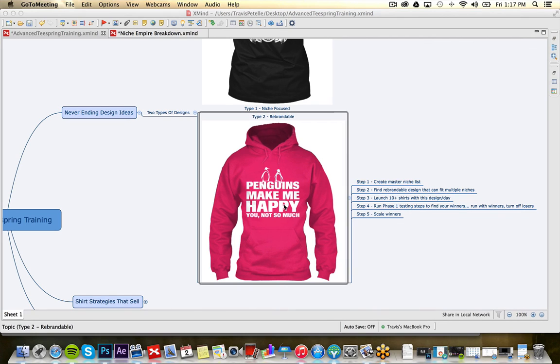So this is why you always want to be on the search for new designs, especially these rebrandables, because there's an unlimited amount of these phrase quotes that will work. There are millions of them that'll kill. T-shirts with that, they just kill. And even the simpler you go, almost the better it was.